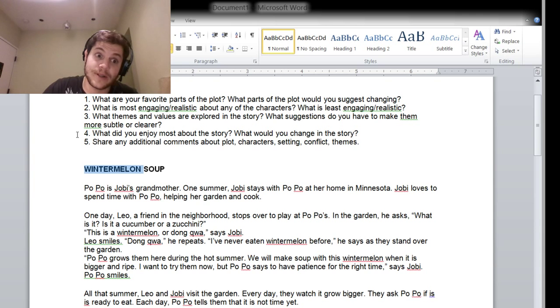"Excuse me, wintermelon soup." Misread. Before he says, they stand over the garden. "Popo grows them here during the hot summer. We make soup with this wintermelon when it is bigger and ripe. I want to try them now." Popo says to have patience for the right time, says Joby. Popo smiles.